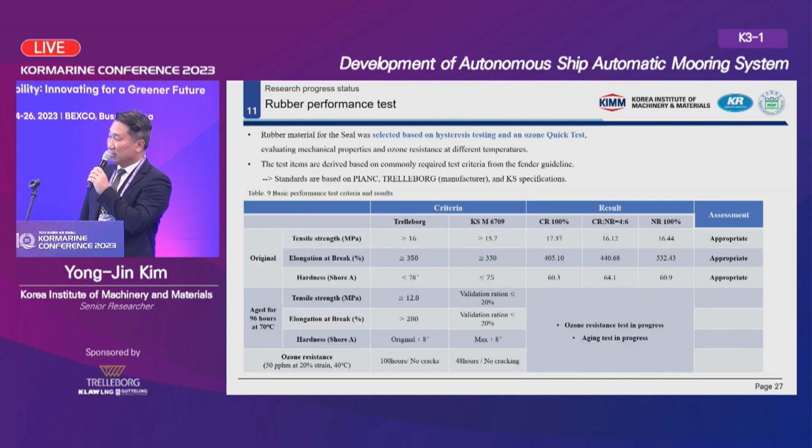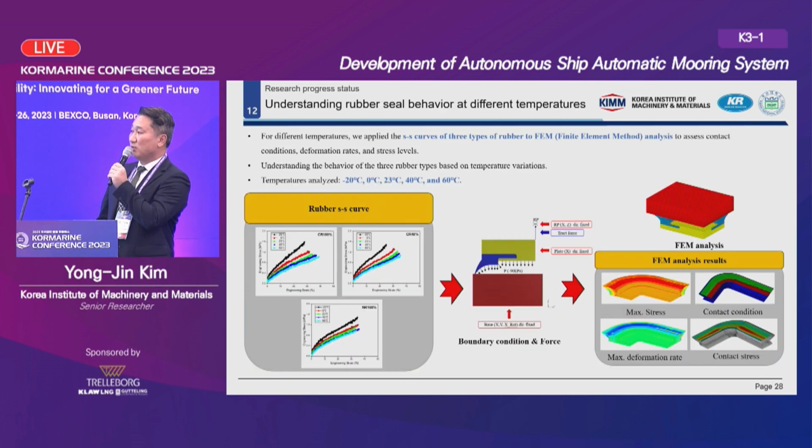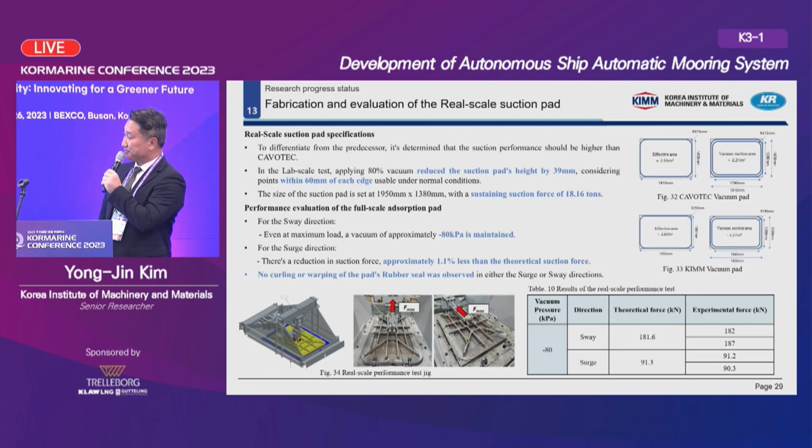We are expecting 2 to 3 years. And we are testing 7 to 8 types of materials. Neoprene and natural rubber can be combined to lengthen the life cycle. And first, we are doing interpretation to see if this material can meet our expectations.